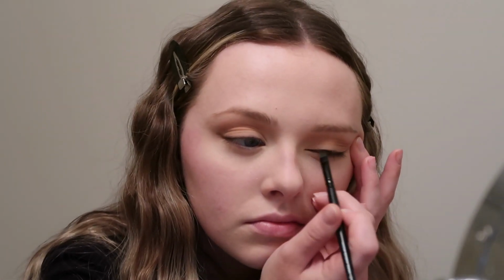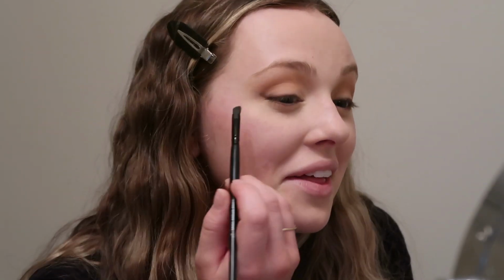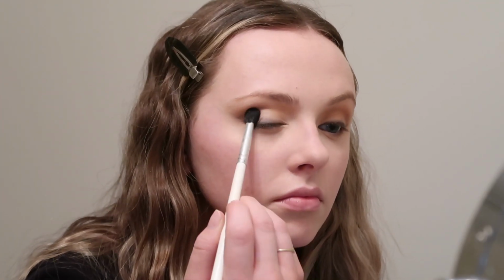And make sure that I do a smudged line. Do it gently, let's not poke her eye. We all know that I'm not a pro at winged liner, so this is definitely going to be my, I feel like, biggest practice area, but because we're doing a natural today and just kind of blending it out, not bad. I'm just going to be choosing a pearly natural color.